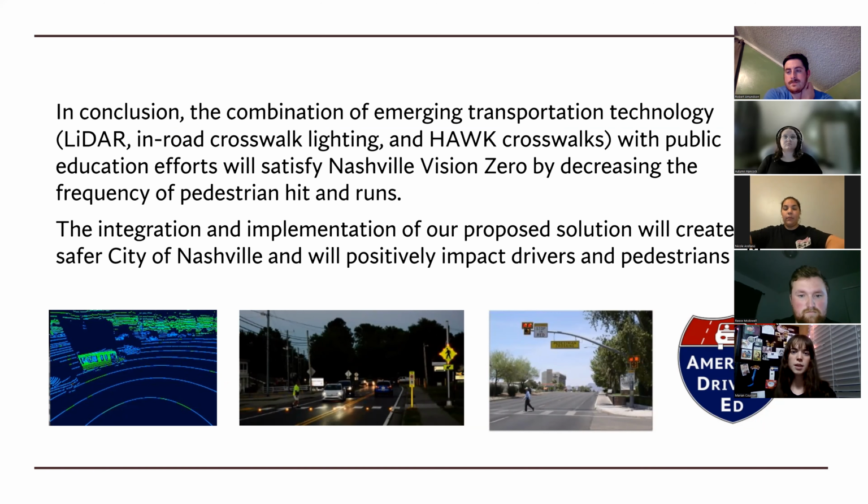In conclusion, the combination of emerging transportation technology like LiDAR in crosswalk lighting and Hawk crosswalks with public education efforts will satisfy Nashville Vision Zero by decreasing the frequency of pedestrian hit and runs. The integration and implementation of our proposed solution will create a safer city of Nashville and will positively impact drivers and pedestrians alike.